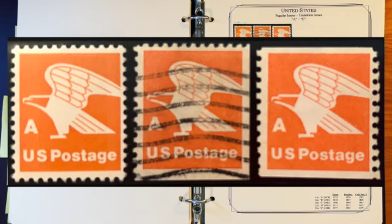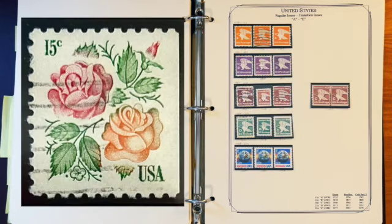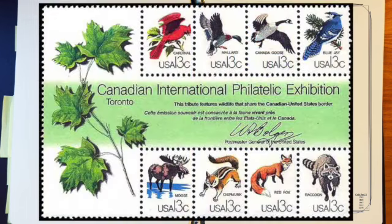You can use these on a letter today, but unlike a forever stamp, they will still only be worth 15 cents. It was a little over a month before this 15-cent Roses stamp booklet came out to cover the new rate. As an interesting postal oddity, this Capex souvenir sheet came out about 2 weeks after the rate change. It still had the old 13-cent rate.